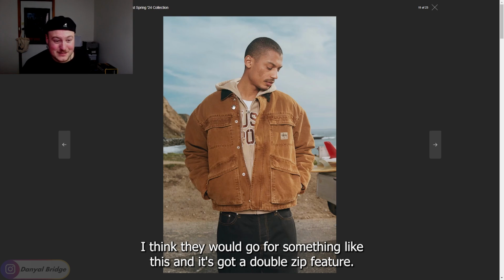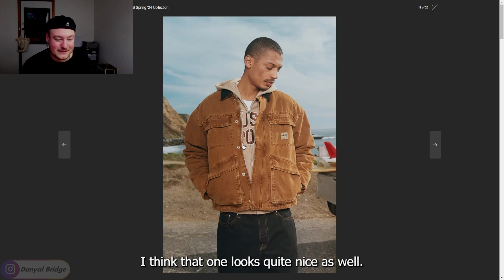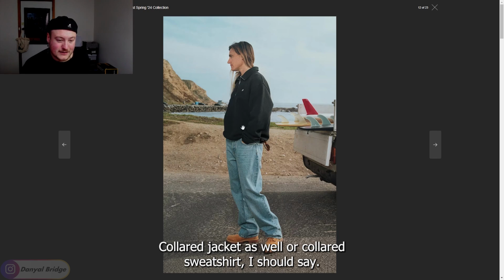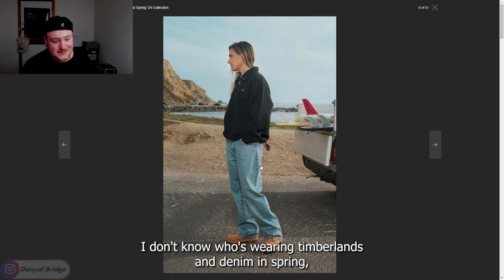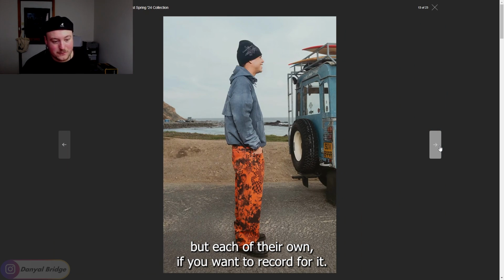And it's got a double zip feature. It's got buttons and a zip closure. Stussy Sports zip up hoodie underneath. I think that one looks quite nice as well. Nice colors to it. Just some simple pants down the bottom. Simple, I guess, collared jacket as well, or collared sweatshirt, I should say. Nice washed out blue denim. That's pretty cool. Don't know who's wearing Timberlands and denim in spring, but each to their own. If you want to rock it, go for it.